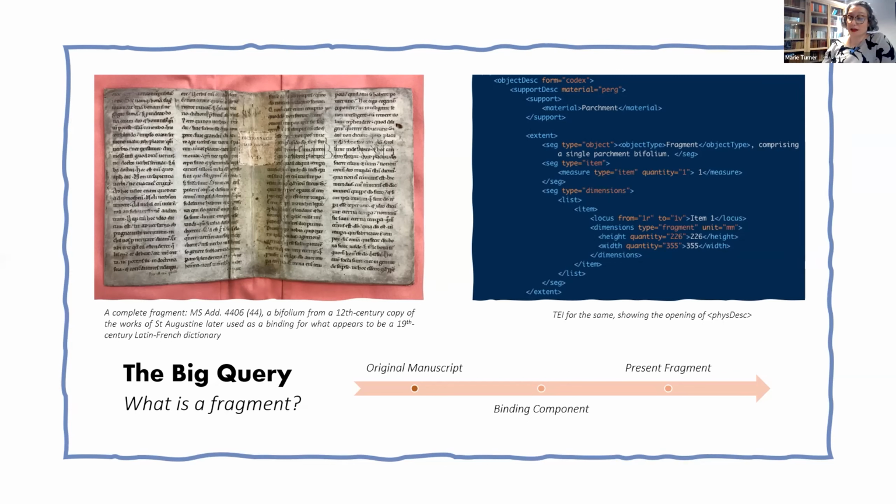And in practice, this means cataloging becomes a balancing act, at all times recognizing any given fragment as part of a once complete or more complete manuscript, while simultaneously acknowledging it as an epistemological whole unto itself, a complete fragment, if you will. And this central paradox is literally present in each record we create. So when cataloging in TEI, the physDesc element contains all relevant information about the form of the object, its extent, its layout, its dimensions, decoration, and so on. And if we look at the opening portion of physDesc for MS Additional 4406, number 44 here, we can see that within the objectDesc tag, form equals codex, while under extent, type equals object, with the object type designated as fragment. This is the dual identity of the fragment made machine readable.